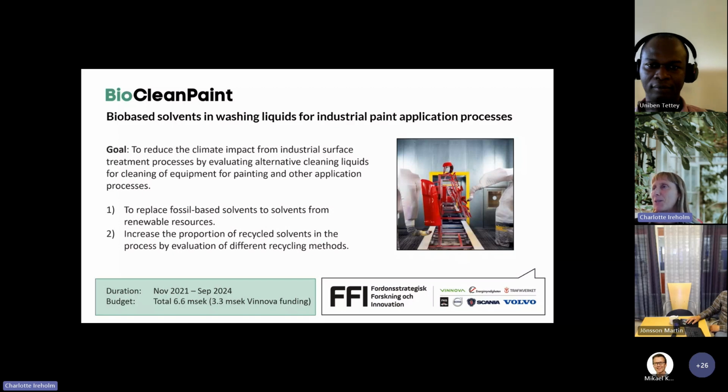The goal with this project has been to investigate how the climate impact from using solvents in the washing liquids for painting in paint shops can be reduced by, scenario 1, using non-fossil based solvents, and scenario 2, by using recycled solvents, and what type of techniques there are to do that at this stage in Sweden.